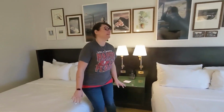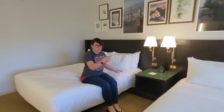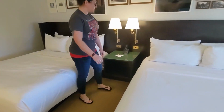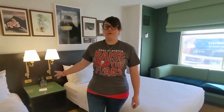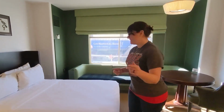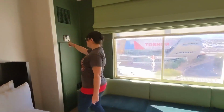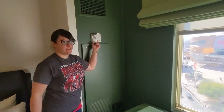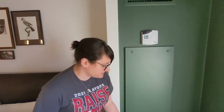You've got 2 queens. They're nice, they're good, lots of pillows. Even if you wanted to shove someone on the couch, there are so many outlets here. There's an outlet there, both with electrical plug and USB. There's an electrical outlet just behind Steven on that wall. There is the AC control, which it does feel cool here. And I can't tell if that's because of the AC or because of the temperature outside.